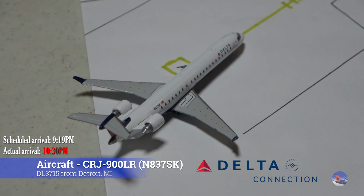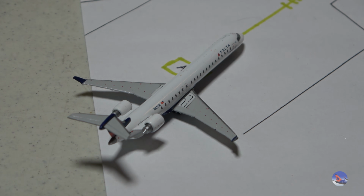And then again, another gate that we skip, A4 today, and we'll head right over to A5 with the aircraft in question just beginning to pull in. This Delta Connection CRJ 900 came in from Detroit as flight 3715, and this is another SkyWest operated flight at 10:30 p.m., delayed from a 9:19 p.m. scheduled arrival. So we've got a delay of an hour and about 11 minutes.